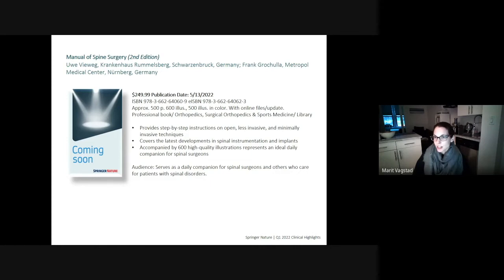Precise definitions of indications and contraindications, technical and organizational factors, good operating technique, and correct perioperative preparation and positioning of the patient are carefully explained. This update takes into account the latest developments in spinal instrumentation and implants and new surgical techniques. This book is authoritative, concise, and portable, which makes it ideal for use in a fast-paced clinical setting. Think of this as a daily companion for the spinal surgeon and others caring for patients with spinal disorders.